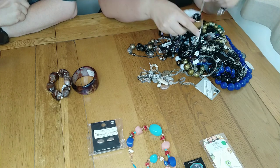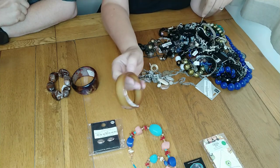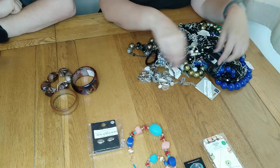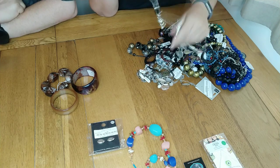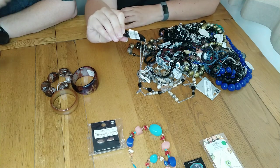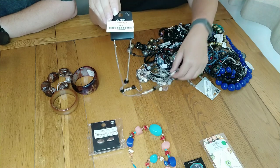Oh, I've got another bracelet there. Bit of a theme there, and it's nice they're all the same colour. Better put those together. Ooh, something new here. Oh, it's going to take ages to detangle it all, hun. They tried to get £3.25 for this. It's from George. High quality brand.